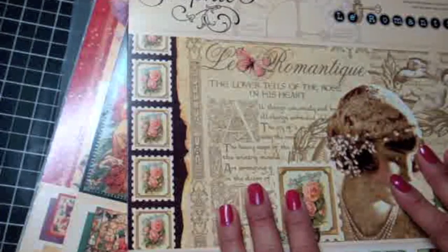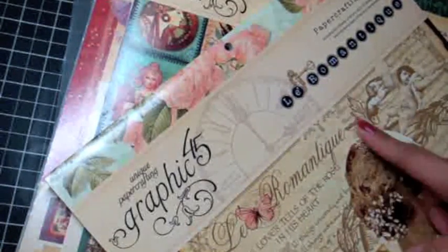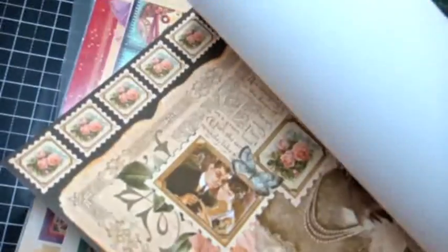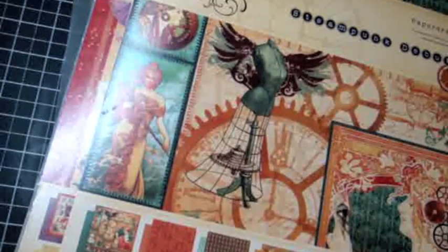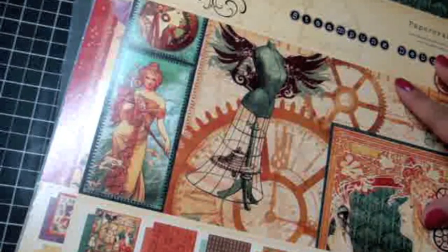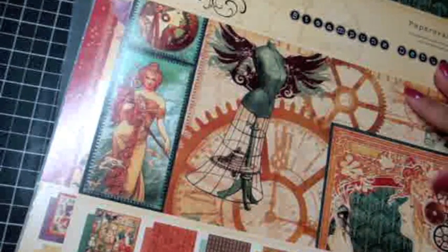I have these in order of my favorite collections right now. So Le Romantique will forever be my favorite collection. I love this paper. It's just so timeless, you guys, and just beautiful. So I'm sure you guys have all seen it. Steampunk Debutante, you guys. Oh my gosh. This is my all-time favorite too. I just love the gears, love the dress forms, love the butterflies. It's just amazing paper.